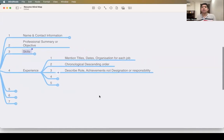Okay. So then experience, in chronological descending order, as I said, most recent experience at the top. Describe role achievements, not just designation. Suppose I am director of operations. What does that mean? What do you do? You need to say what I do: I drive performance, I set up teams. That is what I do. So my designation of director of operations doesn't mean anything to anyone. We should describe the role, not just mention the designation, because designation doesn't signify anything at all.